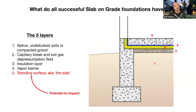So what do all successful slab on grades have? They've got five basic layers. First of all, there's the native undisturbed soils. We want to put our houses on good, stable soils. Two is the gravel that gets laid down, and this is a capillary break to stop that bulk water from being wicked up into our buildings. It's also a soil gas depressurization field. This is what would collect all the radon gases and stuff like that, so they can be safely exited from the building.